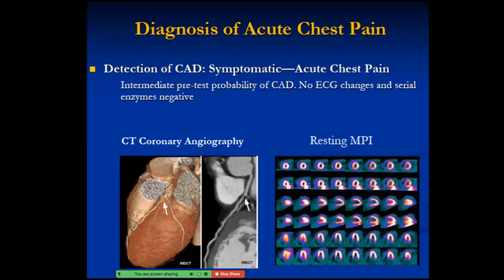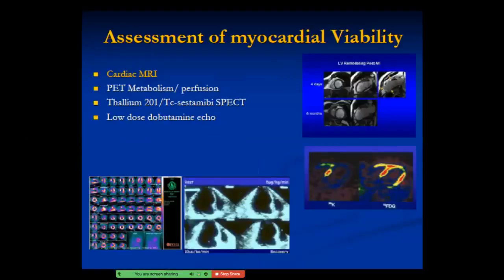Now, for acute chest pain, detection of CAD, which is symptomatic, intermediate pretest probability of CAD, no ECG changes, and serial enzymes negative, we could do a CT angio or maybe a resting MPI to look at the perfusion of the heart or the function of the heart. Assessing for myocardial viability, the best diagnostic procedure here is cardiac MRI, followed by PET scanning and thallium or SPECT, and then we can do low dose dobutamine echo to equate to your cardiac MRI in assessing myocardial viability.